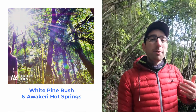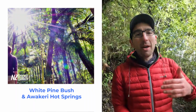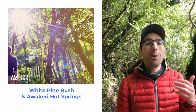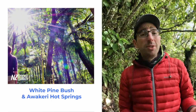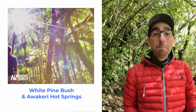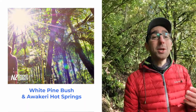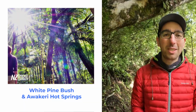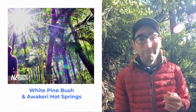To begin with, I want to talk about the White Pine Scenic Reserve. The White Pine Scenic Reserve is a great place to do a lot of hiking around the Whakatane area. All the walks are relatively short and very easy to tackle for any level of fitness. But even better, nearby there is the Awakeri Hot Springs, which is one of the cheapest hot springs in the northern end of New Zealand. So it's definitely worth checking out, even if you're not interested in hiking.